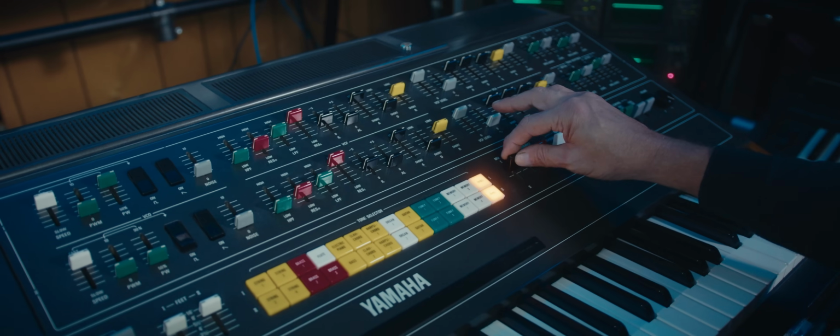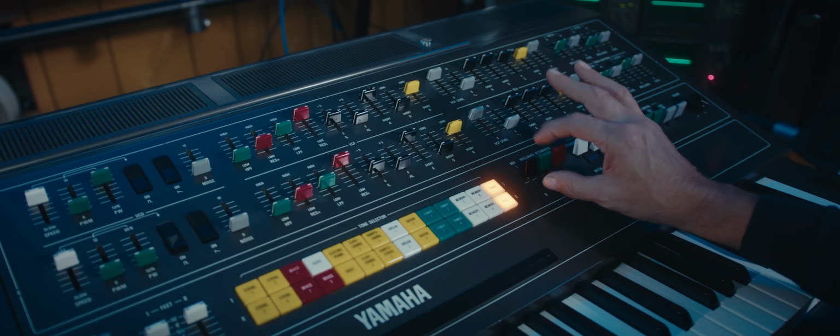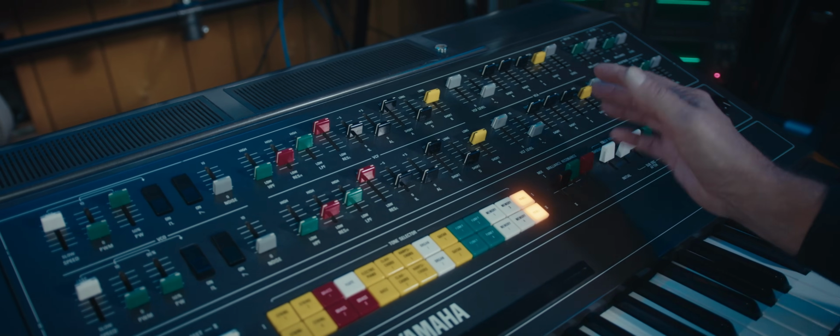These are truly exquisite to use. They are smooth, they feel great, the ranges are just right. There's nothing overly sensitive about them. You can get it just where you want it, easily.